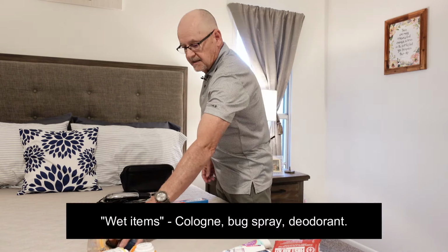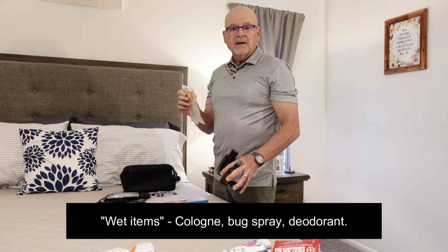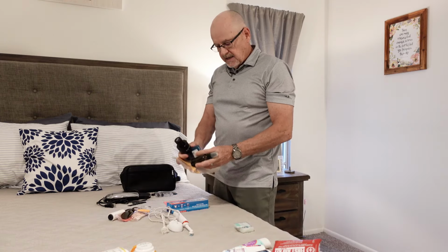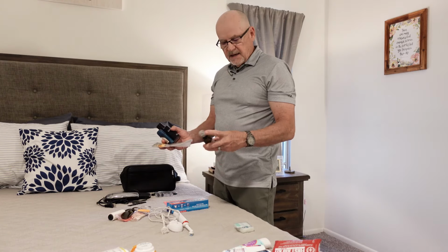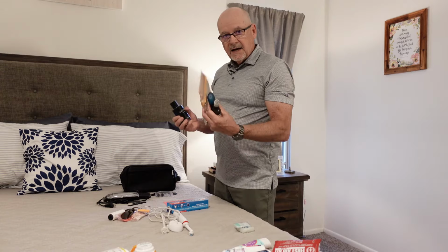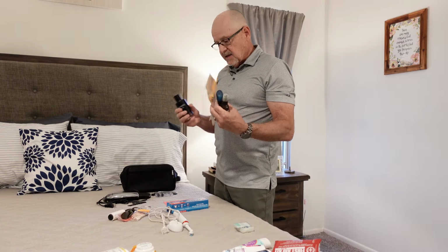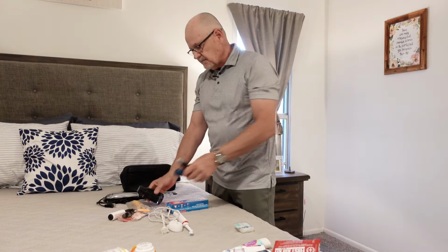For my wet items, I don't want them spilling onto everything else in the bag, so I keep them in a plastic bag. That includes my colognes, underarm, and bug spray. We want to make sure those are in a waterproof bag so that if something happens and they end up spilling, breaking, they're not going to get all over everything else.